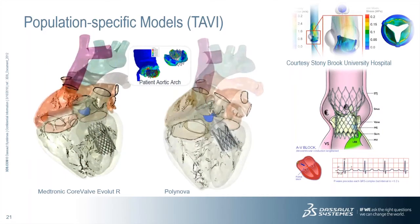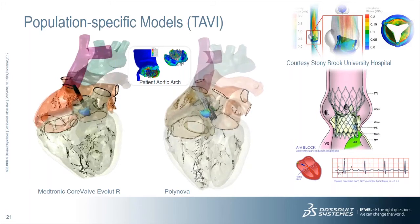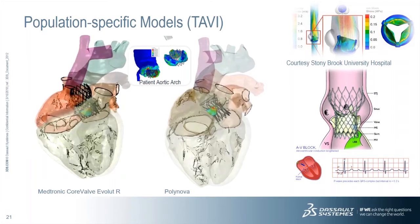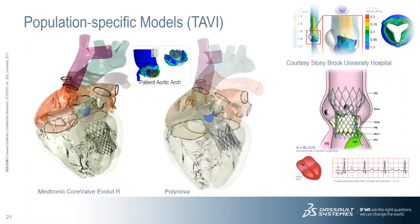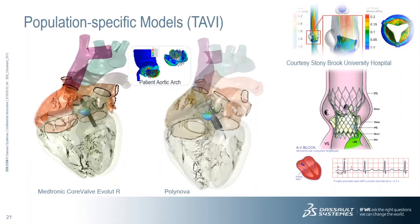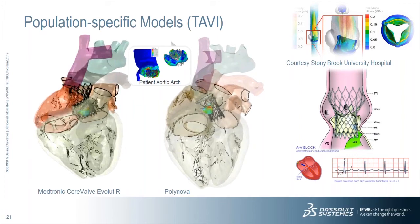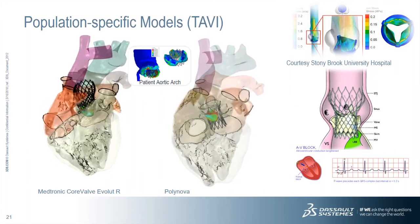This is an example of taking that generic application that we've done and introducing a patient-specific aortic arch. So this is a case of looking at a TAVI valve, a transcatheter valve, where the surgeon's actually inserting the valve without opening the heart. And so they're relying very much on the degree of fit between the valve and the annulus. So this is an example of actually performing the surgery, taking the living heart as the container, introducing a diseased heart from a patient, and then comparing a commercial valve, in this case a Medtronic CoreValve, with a valve that Stony Brook, who did this work, is building as a synthetic valve alternative.